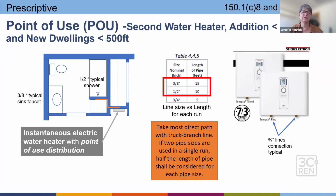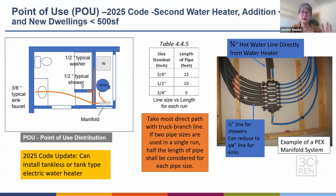However, still, you have to use a point of use, meaning that water heater, whether it's instantaneous electric or not, has to be very close to the sources or to the need for hot water. And you want to take the most direct line. And there is a table 4.4.5 that you're supposed to use for your line size versus your length run. And now under 2025 code, you can use a small tank, or you can still use the tankless.